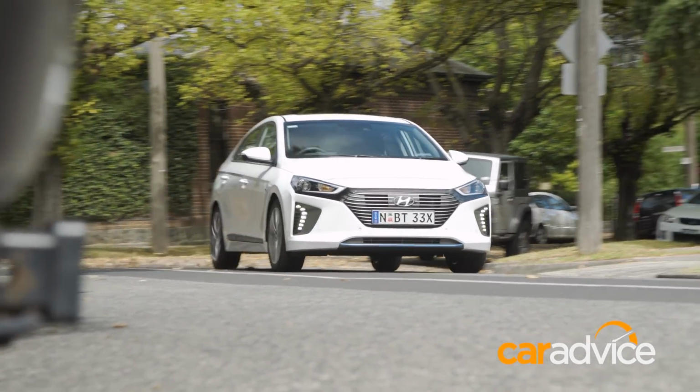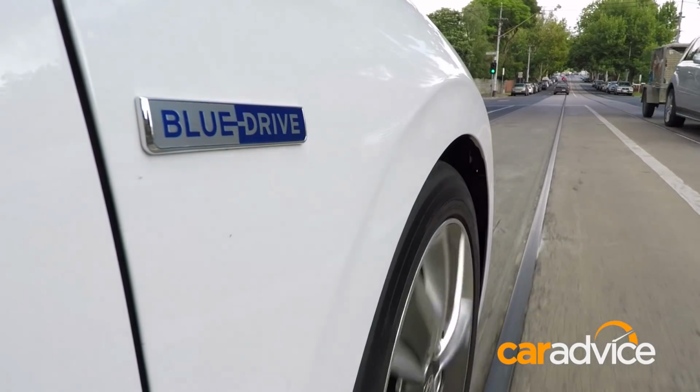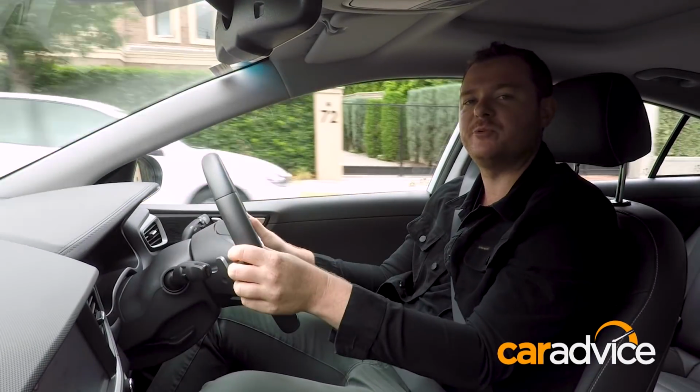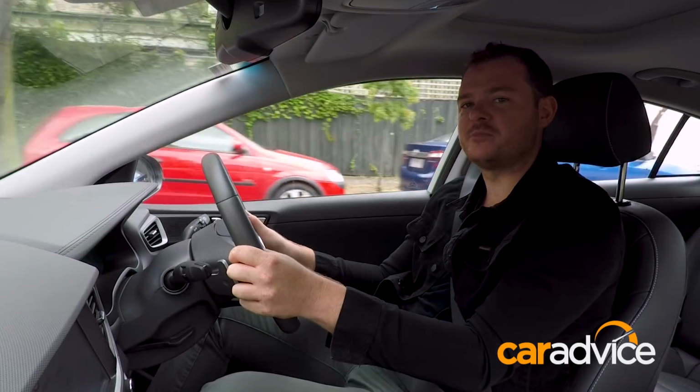In terms of ride and handling, Hyundai Australia's engineers have tweaked the suspension, and it has the typical feel of good body control, but relatively cushy and comfortable over hits, and really well-weighted steering with plenty of response from centre.